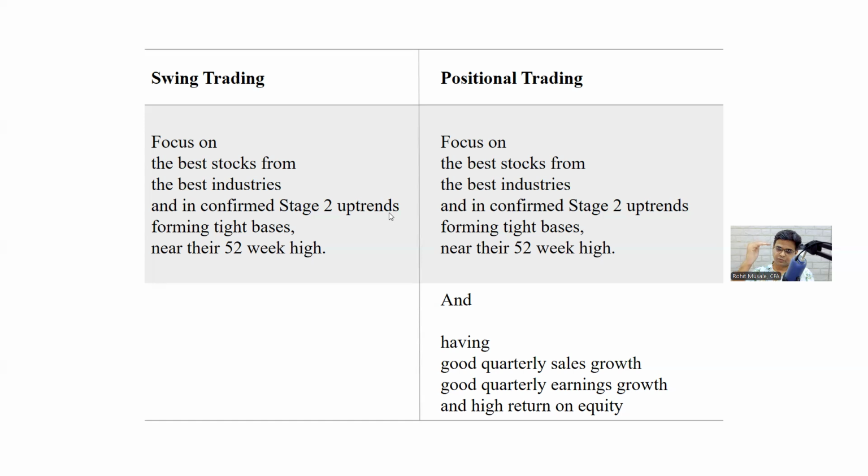The price should be above the 50-day simple moving average. The 50-day simple moving average should be above the 150-day simple moving average. The 150-day simple moving average should be above the 200-day simple moving average. That is the specific definition of a stage 2 stock.